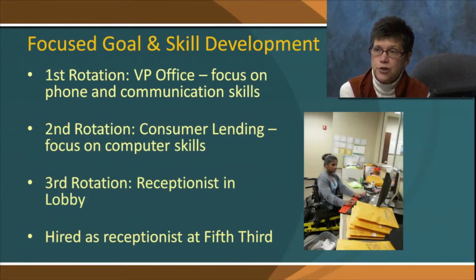She really focused on Word and Excel, and those were the two areas that the bank said they needed her to have the most skills in. And then her third internship, she was the receptionist in the public lobby at Fifth Third, and she was able to marry the communication and the computer skills that she learned in internships 1 and 2.